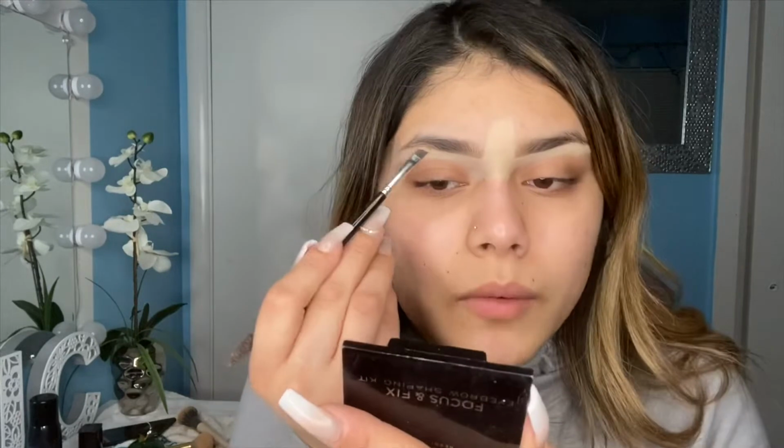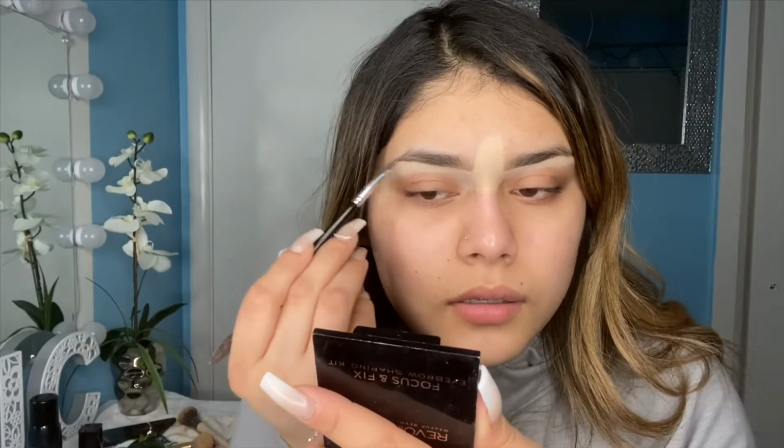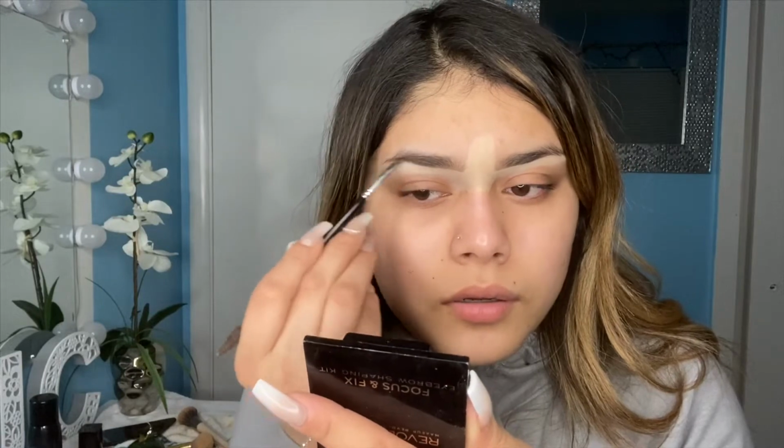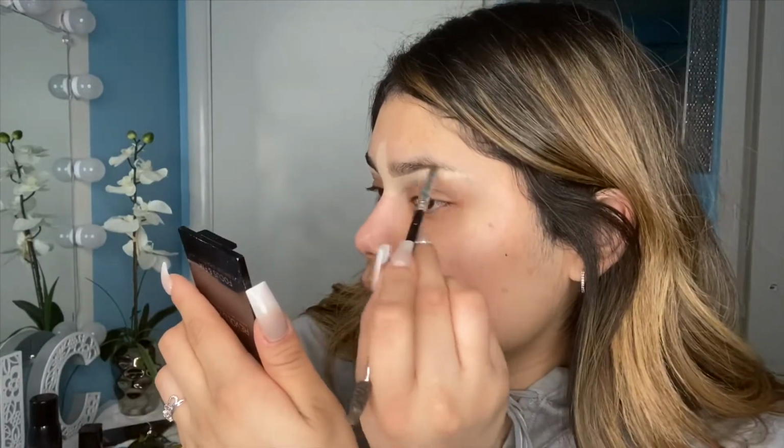We're gonna go ahead and use this Revolution makeup. It's the eyebrow and shaping kit. Kind of busted already. So yeah. Now I'm just gonna go ahead and add the powder, like that. I'm gonna go ahead and do it over here.